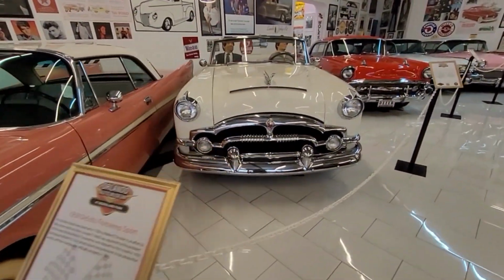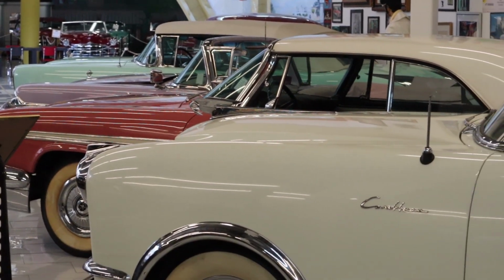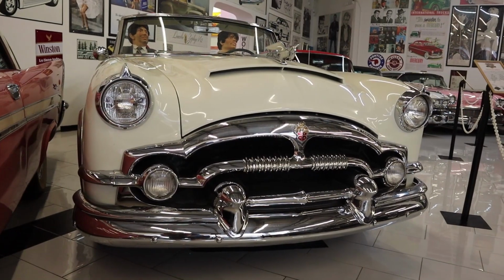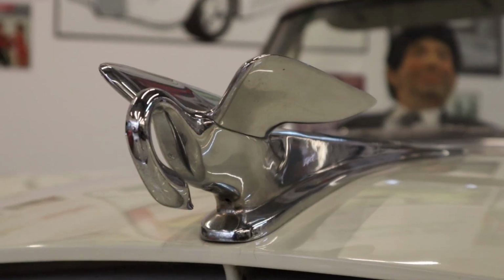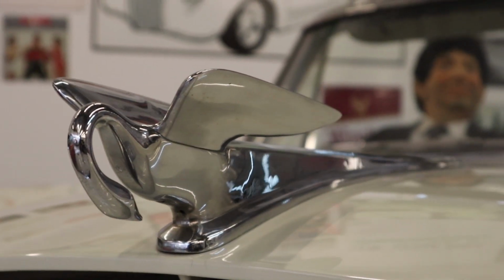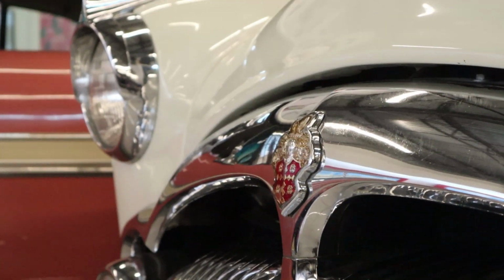Here comes one of my favorites from this room, a 1954 Packard Caribbean, or Caribbean, however you want to pronounce that. Apparently this car won first place at a national show in 1980, and it's been kept in a climate-controlled space ever since, so it's still looking really good. Caribbeans are considered one of the most beautiful post-war cars that Packard ever built.